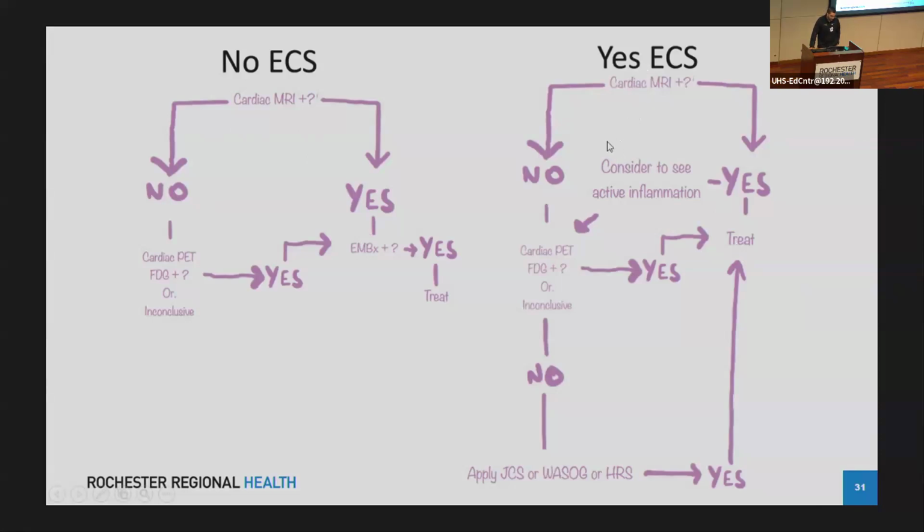extracardiac sarcoidosis positive patients, you generally proceed with an FDG-PET. Some experts consider it even when the cardiac MRI is positive because it's more sensitive for active inflammation, and then you can treat accordingly. A positive PET suggests active inflammation, helping to prompt initiating treatment. A negative result makes cardiac sarcoidosis highly unlikely.